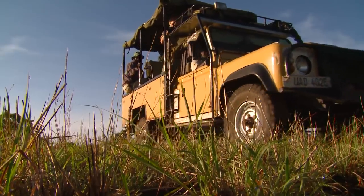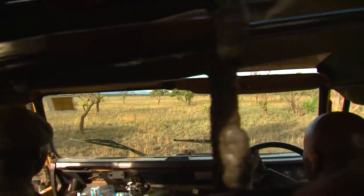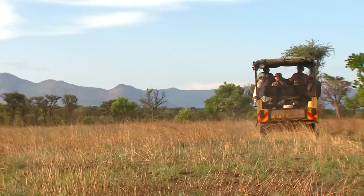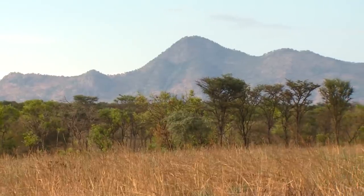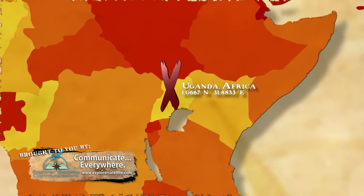The countryside up here in the northern part of Uganda has a lot of variance to it. We've got everything from six-inch grass that looks like a big golf course to waist-high long brown grass. We've got mountains. So every day it's a different variety and makes it exciting. You never know what's going to be around the next corner.